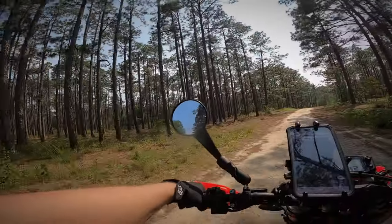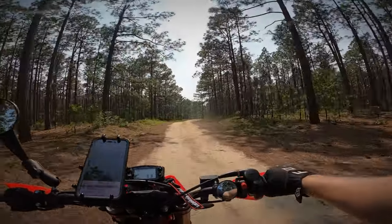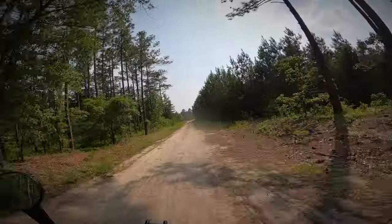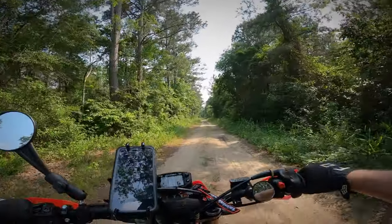Salters Lake Trail. Salters Lake Trail. There's a lake down here, I guess. Salters Lake. Always stop in the shade.